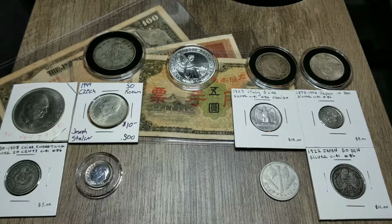I am the Napoleonic Stacker, and in this episode we're going to start a new series called World Coin Wednesday. And what I'm about to show you is not necessarily related to stacking, it's more connected to collecting. And the theme of this particular episode will be Axis and Allies, basically World War II theme.